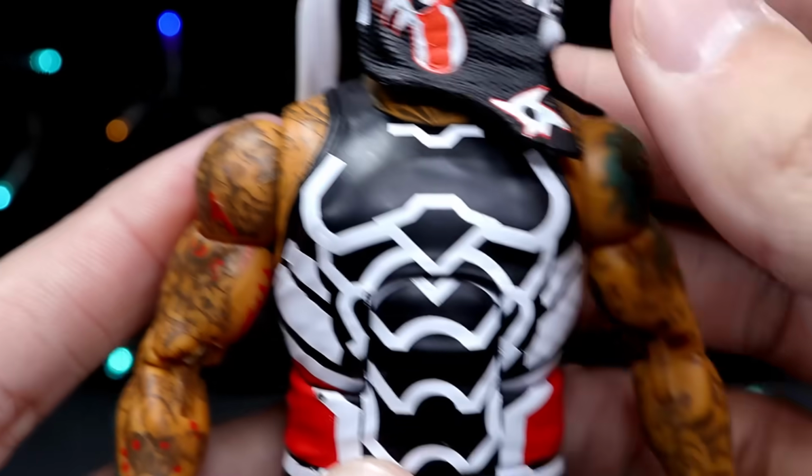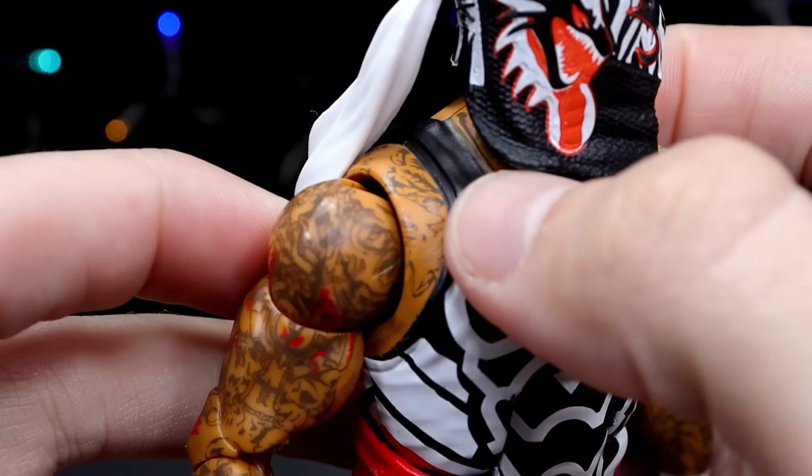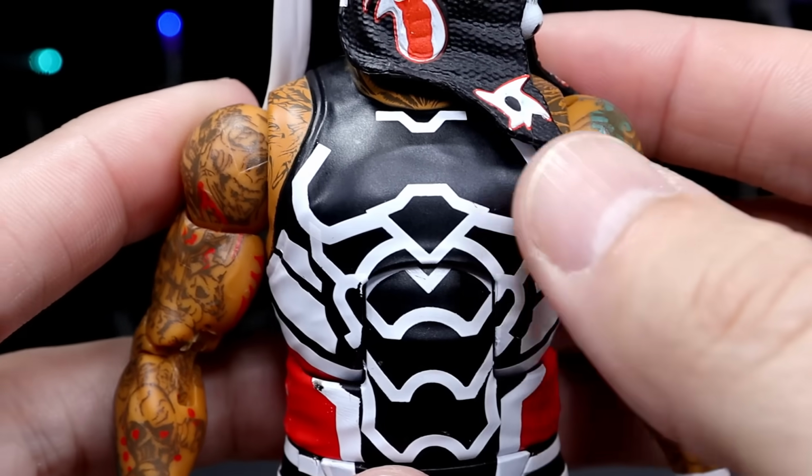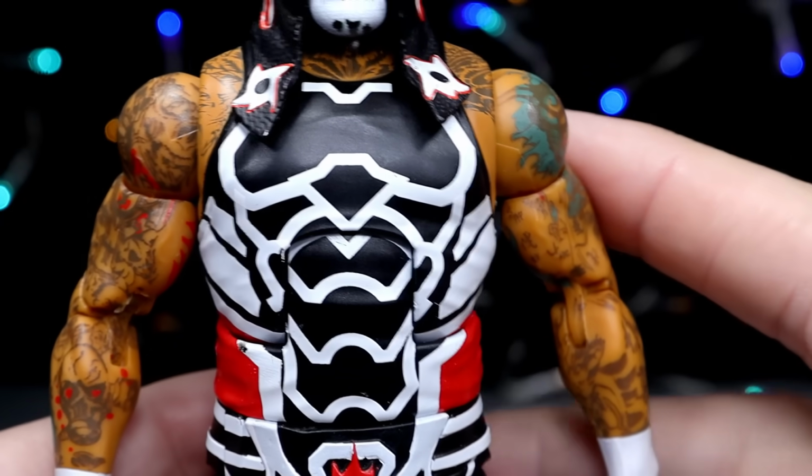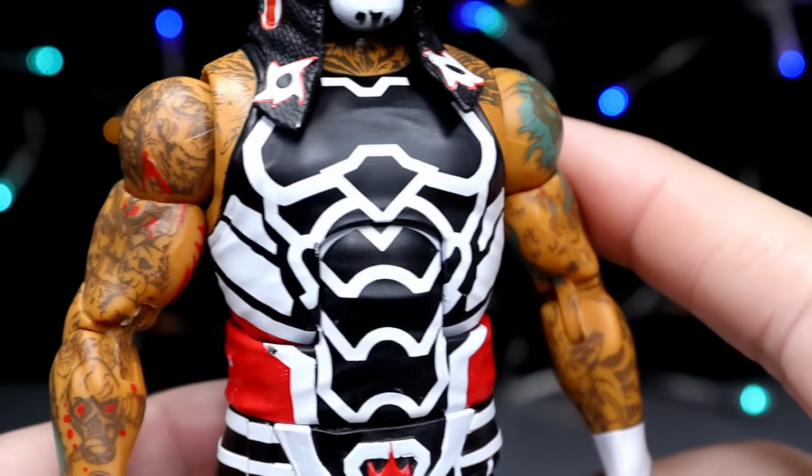But going down into the torso, this is brand new. You can see it sculpted up right there. It's not just a regular painted torso. You have all these lines in here that look good, kind of outlining, sort of like Iron Man or Dominic Mysterio. You know how it kind of outlines the abs and whatnot.